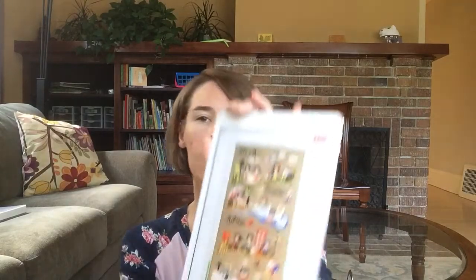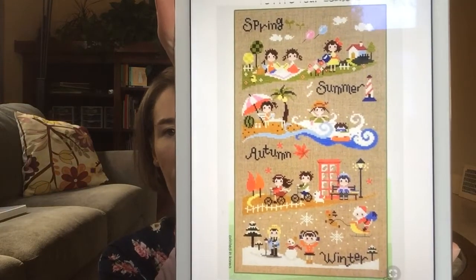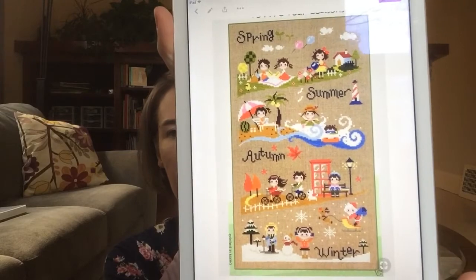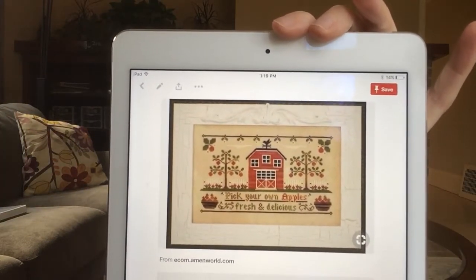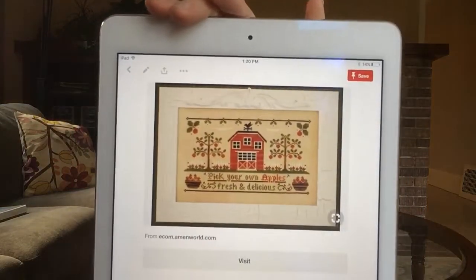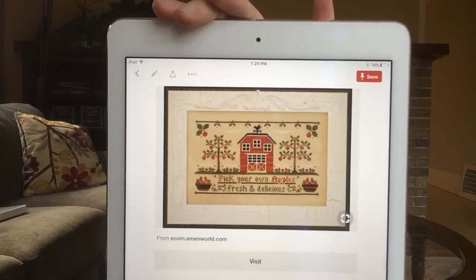And then 2 more. This is a Soda Stitch pattern, I believe. Yeah, Soda Stitch Petite 4 Seasons. A lot of the Soda Stitch patterns are really big, so I like that this one wasn't huge, and it's really cute. I think it would be a lot of fun to stitch because there's a lot of variety in it in a fairly small project. And then this last one is also from Priscilla and Chelsea, and it's an apple orchard. It says, pick your own apples, fresh and delicious. So another kind of more of a folk art type pattern.